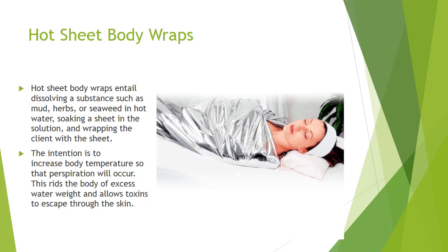The possibilities for hot sheet substances are endless, but a coffee hot sheet wrap is one example of a popular method used today. It's believed that topically applied coffee decreases water retention. Other common hot sheet substances are honey, milk, and juice.